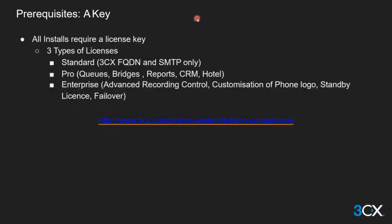Okay. Next is prerequisite with regards to key. So this is a prerequisite with regards to logging into your 3CX console. So once you have it up and running, what helps you to connect and log into the 3CX is the key. The key to the certificate, which is provided by the 3CX upon installation. Here, we can see three types of licenses or editions that we have available in 3CX. One is standard, two is pro or professional license, and three is enterprise license.